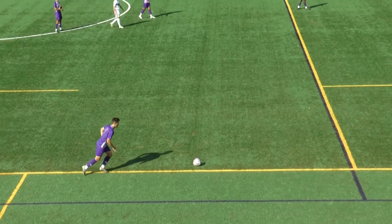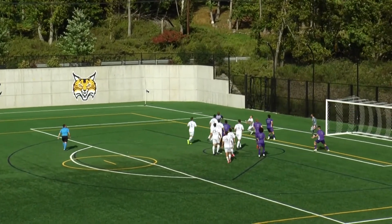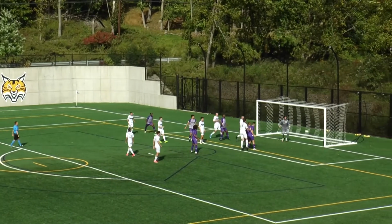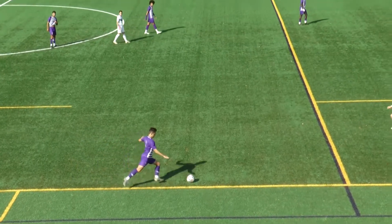Okay, so let's take a look at the first goal for the Purple Eagles. Ball right around halfway, flicked on by a Bobcat's head, finds the head of Emmanuel Obifuna, who then finds Jeldik Dahlman, and the game's tied 1-1. Easy enough, good free kick, and you could tell they've practiced it.